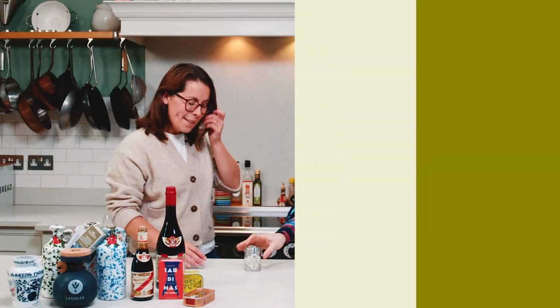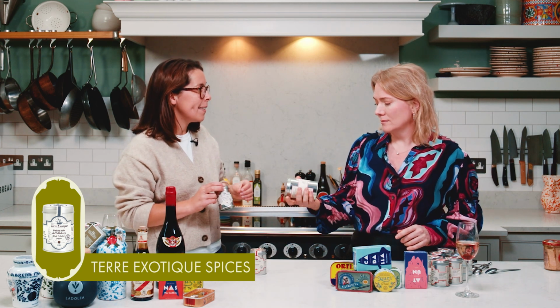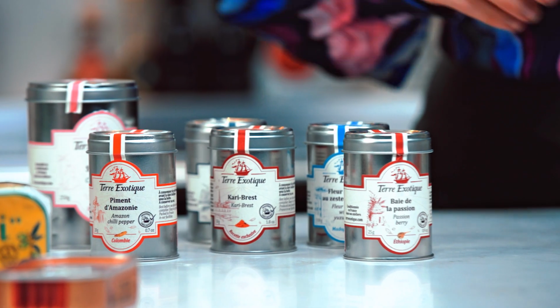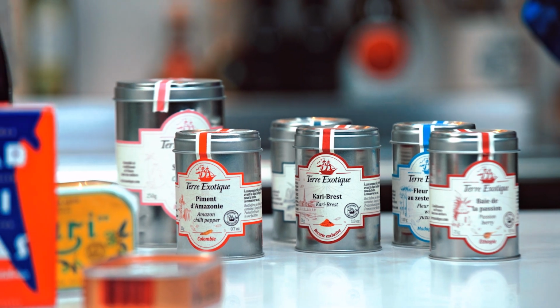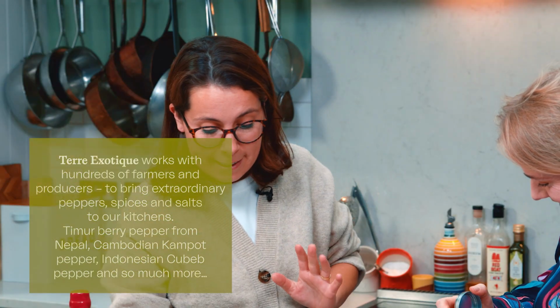It's a great gift. So the next thing is a beautiful selection of tins of spices, peppers, salts, sugars from our world spice supplier. Terre Exotique has this fantastic range, and for me this is a really exciting thing where you can really mix and match depending on how the person you're buying for likes to cook. So I've been thinking about the bakers in my life who might like the speculoos blend. Exactly, they're just beautiful spices.